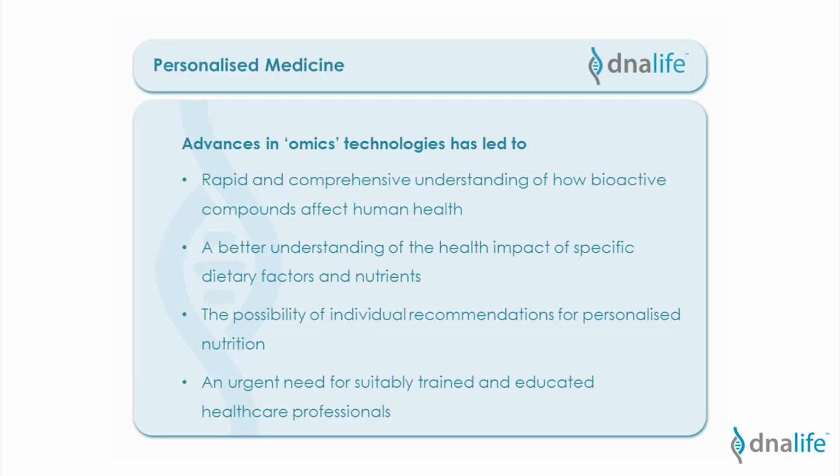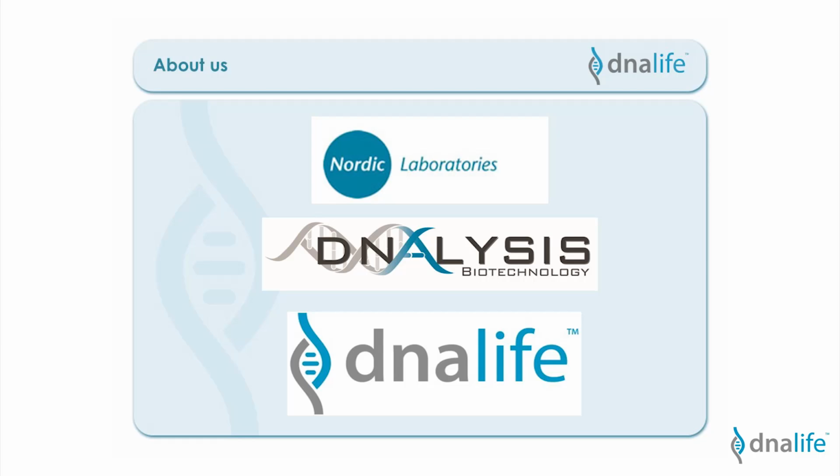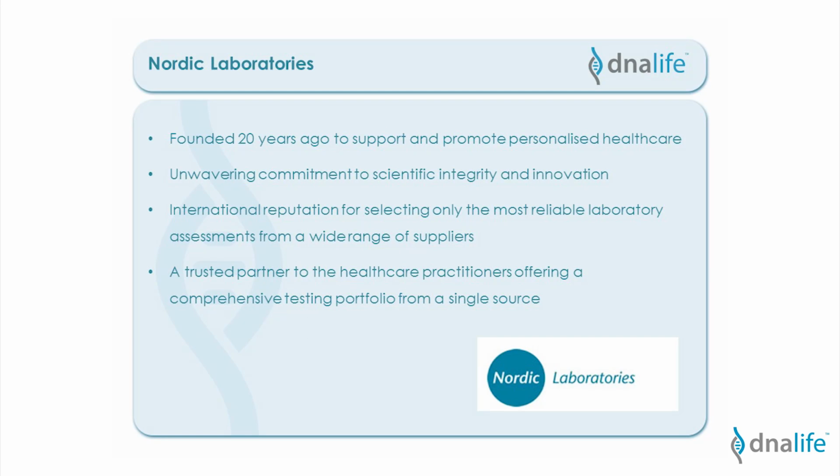educated healthcare practitioners. It was in this healthcare environment that two well-established and recognized companies, Nordic Laboratories and DNalysis Biotechnology, joined forces a few years ago to create an entity called DnaLife. To give some background on the individual companies, Nordic Labs was founded almost 20 years ago with the aim to support and promote individualized healthcare through an unwavering commitment to scientific integrity, innovation, and doing what is best for the patient.